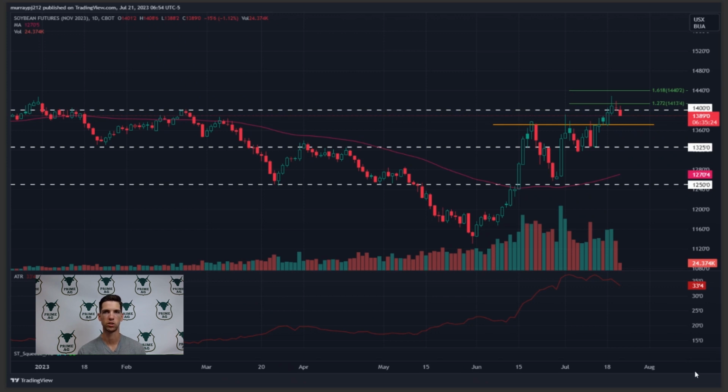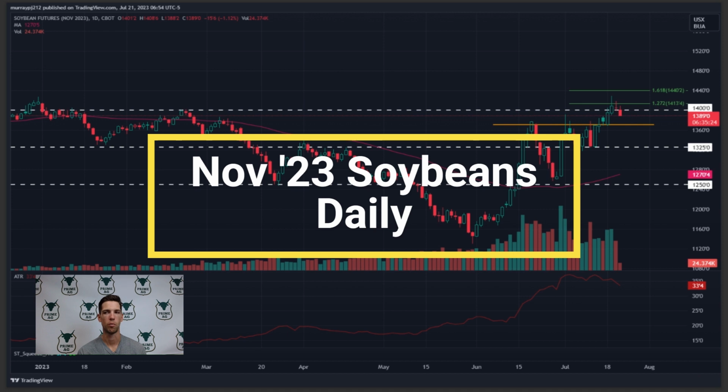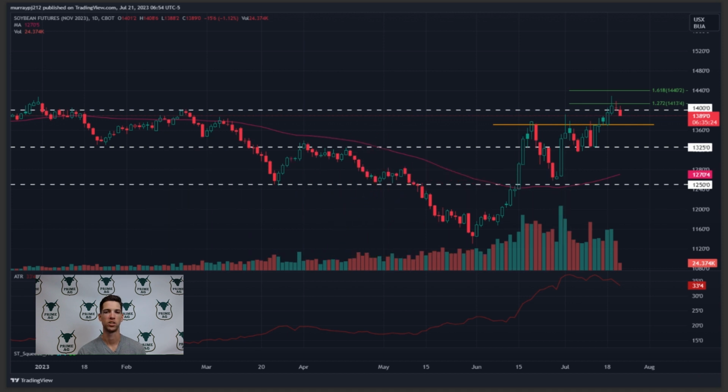Let's get into some charts here this morning real quick. Here's your November bean chart. We've had a nice move up in our report. We talked about being up 5 days in a row. We failed at that resistance level up near that 1272 extension.